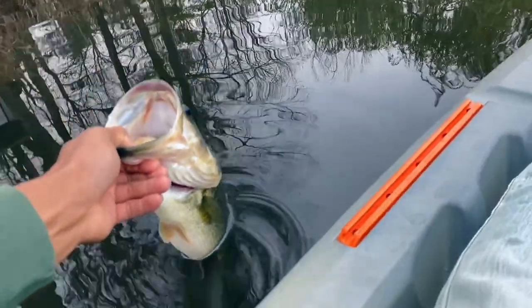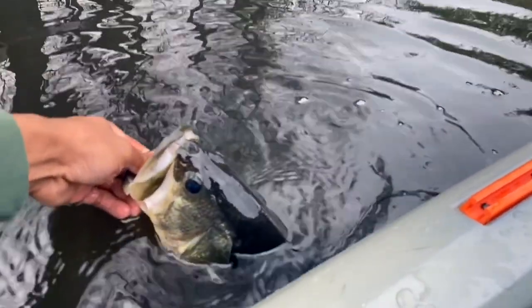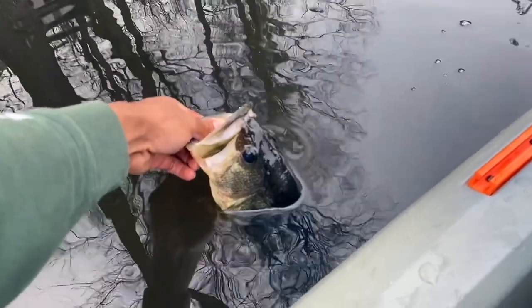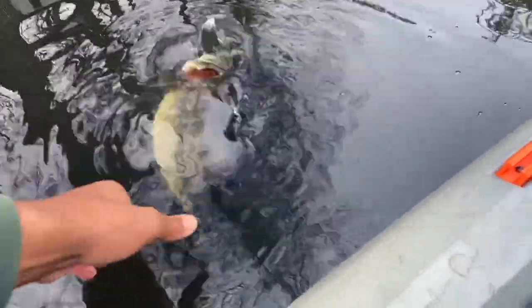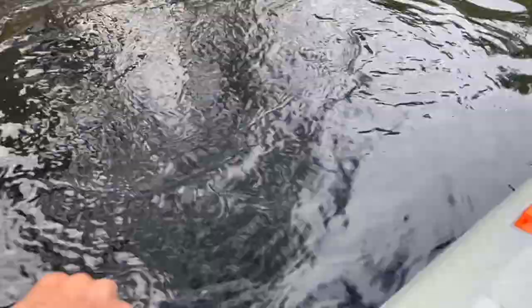Well, I got the weight on her. She's about 3.5. She's right under 4 pounds. She's like 3.14. We're gonna get her back in the water. You know, fish like this, you want them to thrive and create more fish like her, man. Good genetics right there. Beautiful bass, you guys. Nice little release right there. There she goes. Go ahead. There you go, girl.